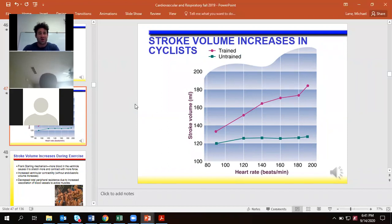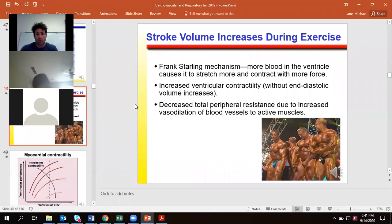And once you get to the max, because the heart doesn't have as much time to refill between each contraction, you naturally have a slight decrease in efficiency of the heart and hence a slight decrease in stroke volume. But these are the ends of the spectrum from people that are physically fit, and few people are going to be all the way up there.